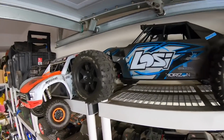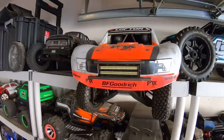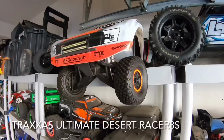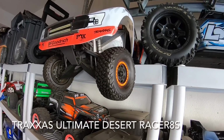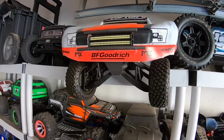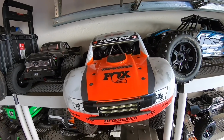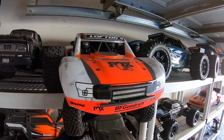Then we're gonna go to the Traxxas UDR right here that's hanging down. So that is an 8S conversion. If you didn't see that video, check it out. I do have the light kit on it, but my DBX-LE has definitely been a cool RC.